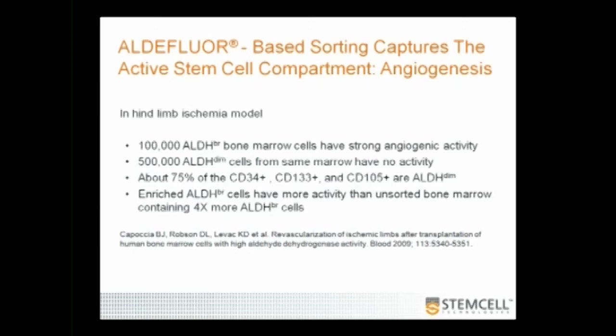It's also interesting to make the point I made before about ALDH being a marker that's different than CD34 or CD133 or 105, or these canonical stem cell markers. About 75% of the CD34 positive, or 133 positive, or 105 positive cells are in the ALDH dim fraction in these experiments, and nevertheless they had no activity. So again, it's the ALDH bright varieties and flavors of these markers, cells expressing these markers, that are important.